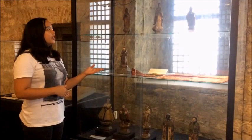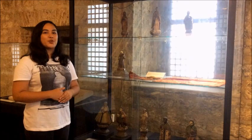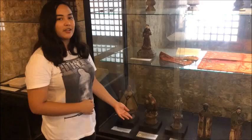Over here you could see various wooden statues which used to be part of household altars during the Spanish era. This includes the image of Señor Santo Niño, which is the patron saint of Cebu City.